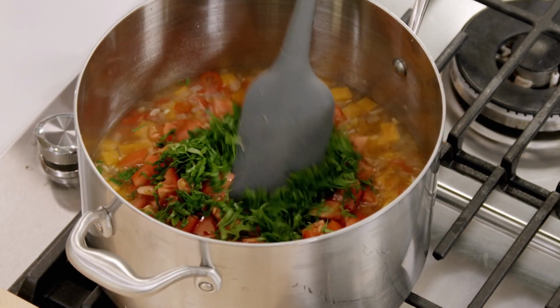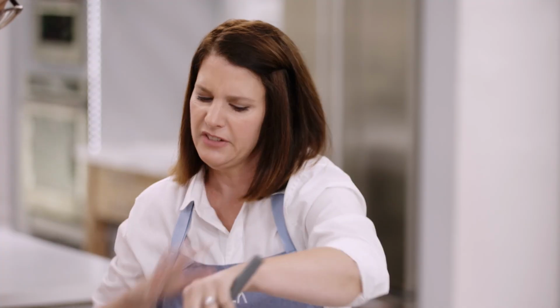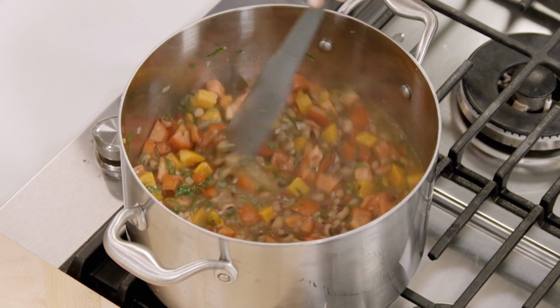So especially with citrus juice, if you're adding it to a recipe at the end, you want to do that off the heat. Even 30 seconds of cooking with citrus can kind of mellow the flavors, and we really want the acidic punch of that in this dish.